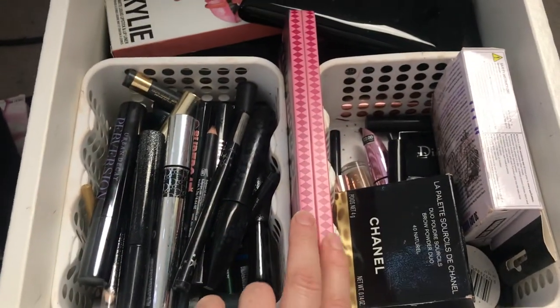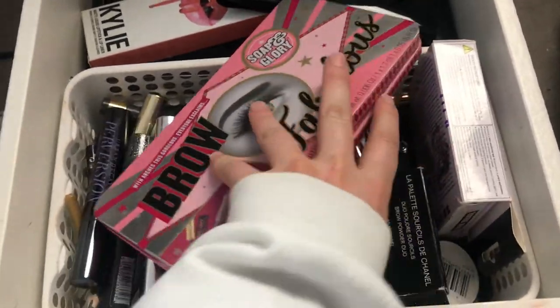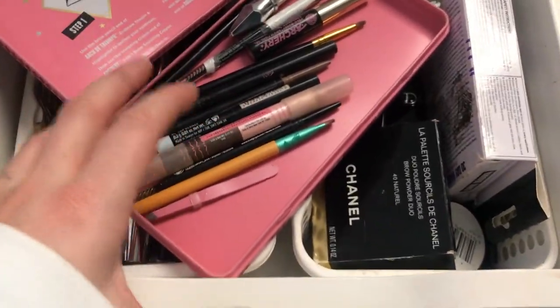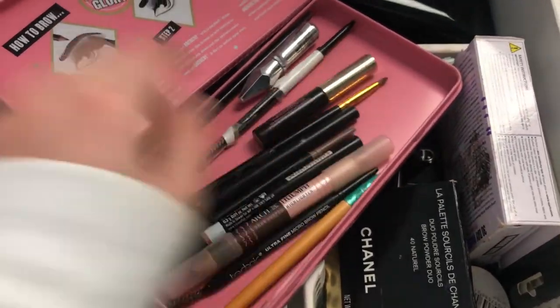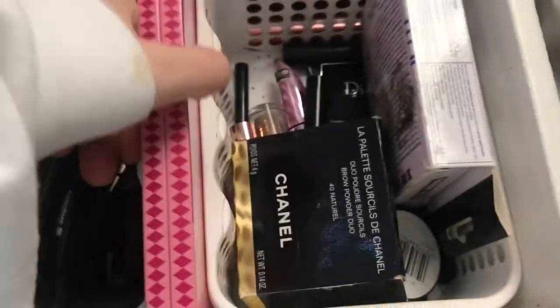This is my current brow drawer. This has all the brow products at the moment that I use. I kept getting this little thing because it's quite cute and it was everything that I needed in one go. Brushes, pencils, that sort of thing. So she sits quite nicely in between these two.